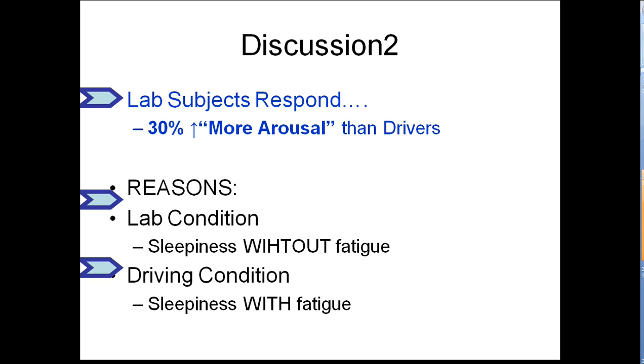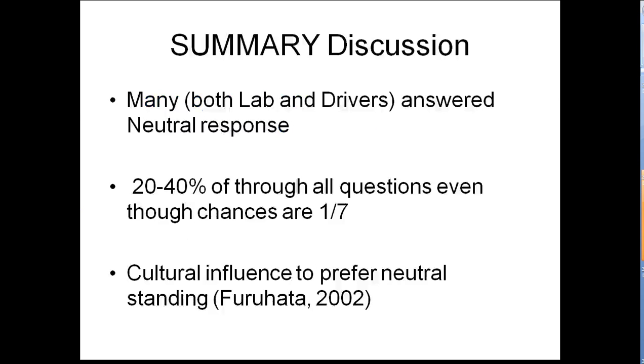Lab group subject sleepiness was produced by just sitting in a comfortable chair. However, driving group subjects had already experienced long hours of driving with even more fatigue. That might be why the lab group could feel awake more easily than the driving group, because of different activities during the time waiting for some sleepiness.